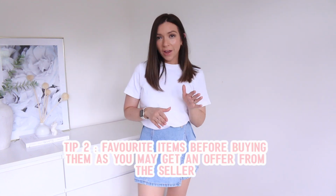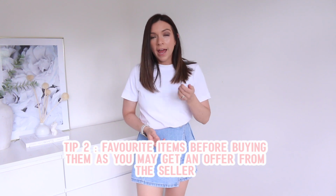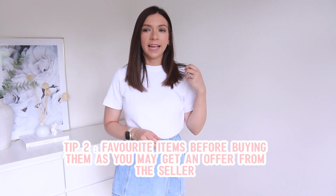That also leads me on to my tip number 2, which is to favourite items. What I mean by this is go in, favourite the item, like it. I would say probably 50% of the time the person who's selling that item will come back to you with a counter offer, which means that you get things for a little bit cheaper. If they don't get back to you with an offer within about 48 hours and it's still for sale, I would say then is a good time to go in with an offer yourself and just see what happens. But I'll talk more about that in a minute. That's my tip number 2, because it worked out very well for this Skort.